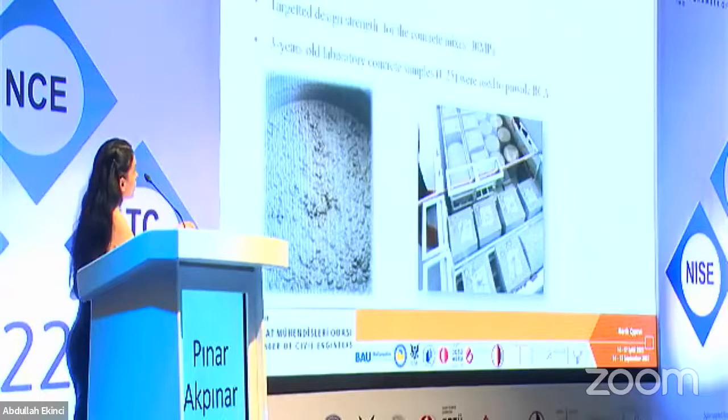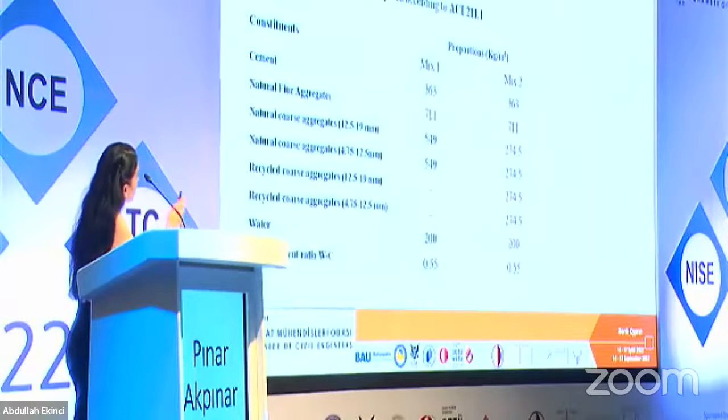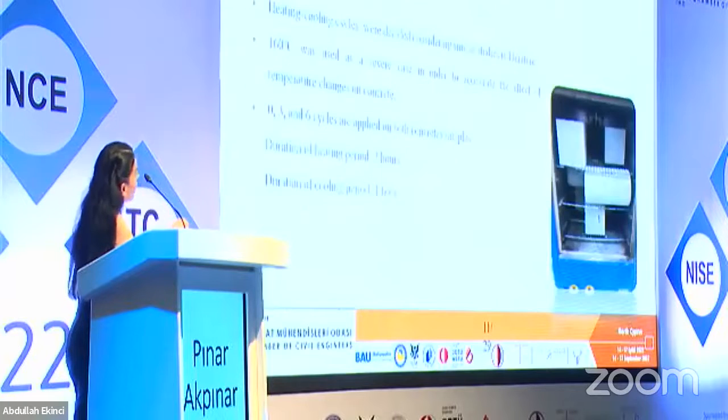The design strength was 30 megapascal for the new concrete, and the cubes that we crushed for producing recycled concrete aggregates were C25. All of them we selected at the same strength grade, and we tried to get a strength grade that was lower than our targeted strength. Here's our mix design and heating cooling cycles. Actually, we checked some literature and we tried to do something comparable to the literature.